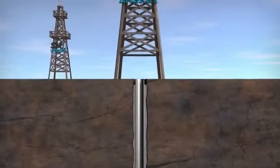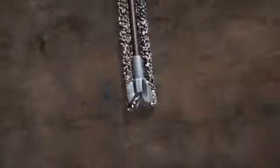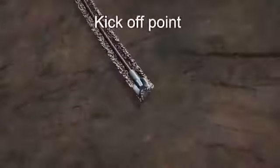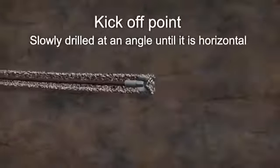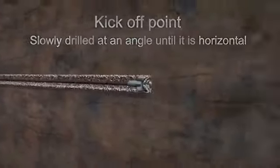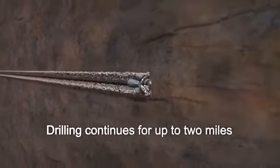Then the drilling is continued below the end of the surface casing down to the kickoff point. The kickoff point is the spot where the hole is drilled at an increasing angle until the drilling actually takes place horizontally within the targeted reservoir. This horizontal drilling can continue for 5,000 to 10,000 feet.